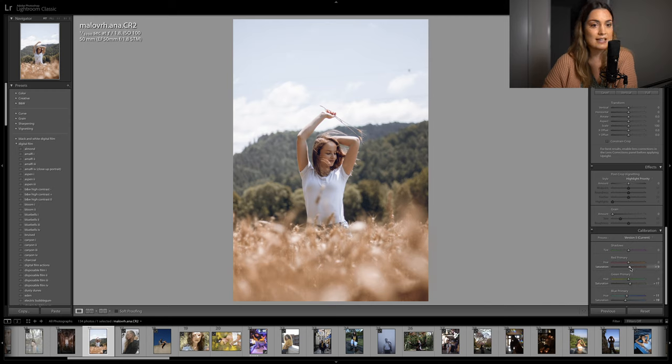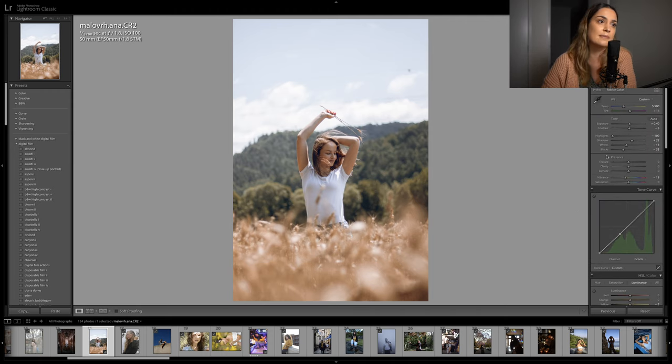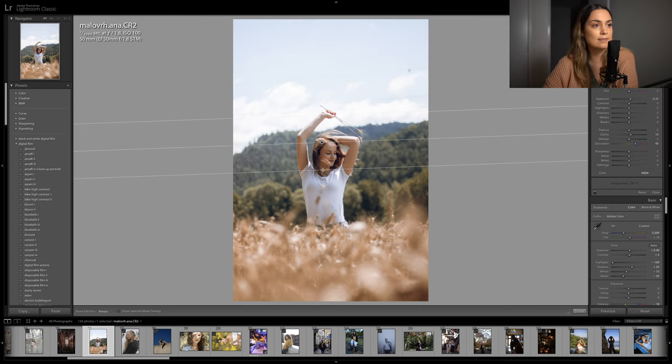I do like to saturate sometimes with the calibration sliders. Okay. I don't know if I should do anything else to the sky. Maybe I should.